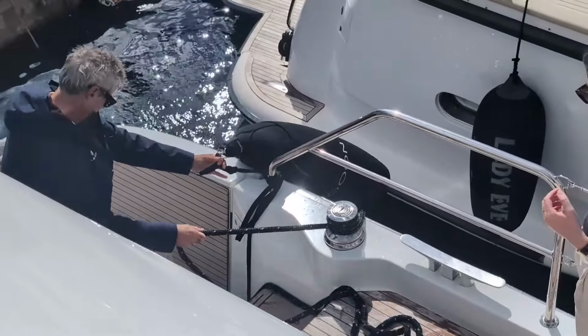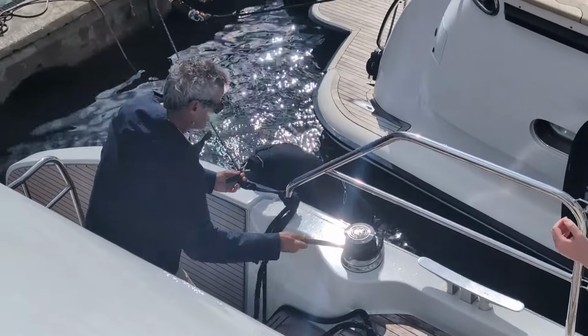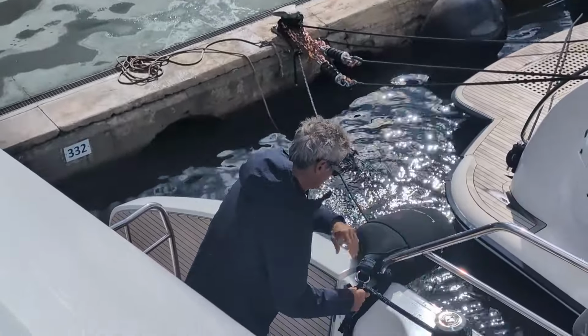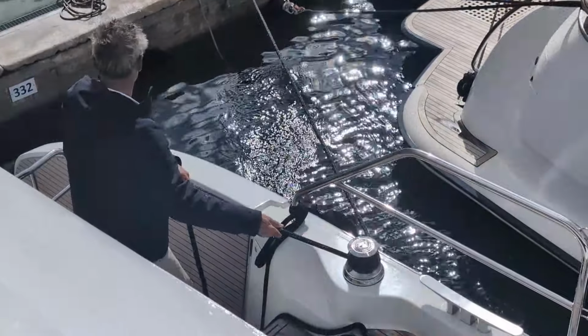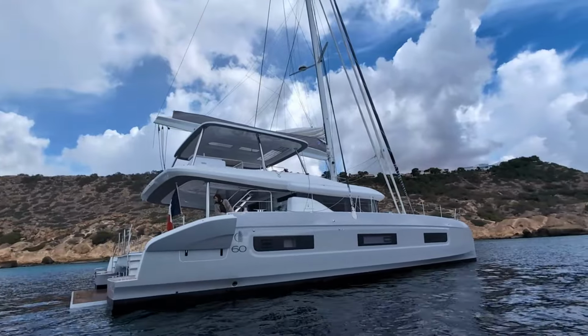Okay, so we are safely back at the dock. The slime lines are secured up front and we are coming back on the aft lines with the help of the electric capstan. So, that is the Lagoon 60.